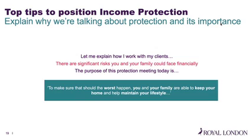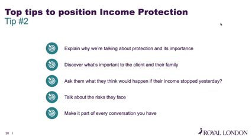So let me explain how I work with my clients. Maybe saying there are significant risks that you and your family could face financially. And the purpose of this protection meeting today is to make sure that should the worst happen, you and your family are able to keep your home and help maintain your lifestyle. And I think that's really the teal box there. It's really quite a powerful statement, isn't it? To make sure that should the worst happen, you and your family are able to keep your home and help maintain your lifestyle.